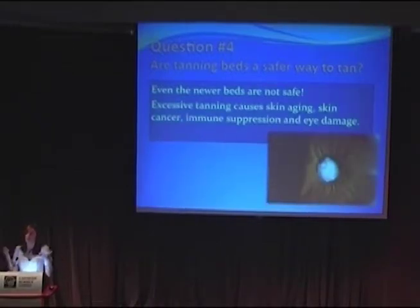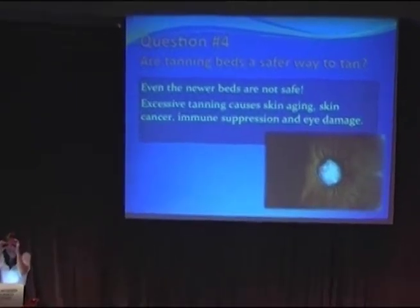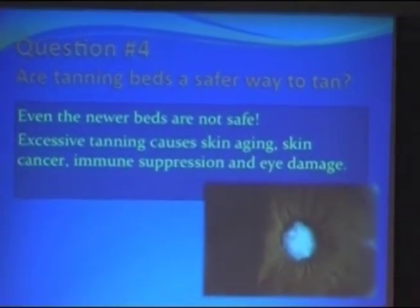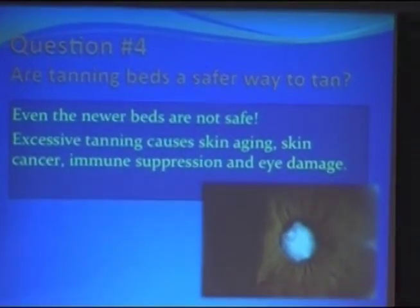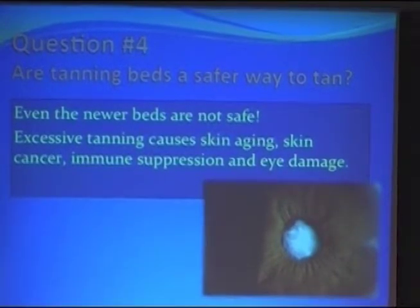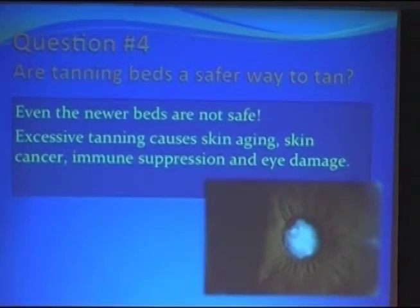Forget the skin. Look what it does to the eyes. These are cataracts. This is why when you go into a tanning bed, they give you those little goggles to wear, and no one checks to see if you're wearing them. How about the people who lift the goggles to see if they're turning red or not, and then put them back on? They're getting that high dose of UVA right into their eyes. So they're going to see cataracts at an early age.